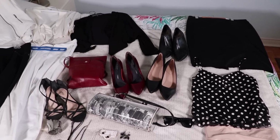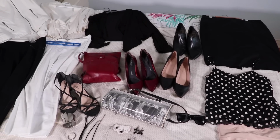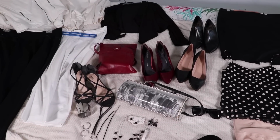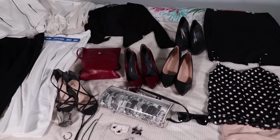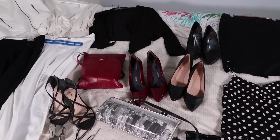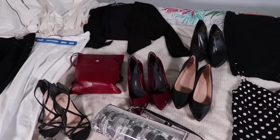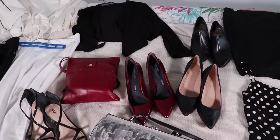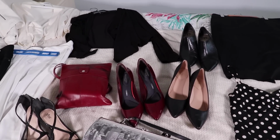And your wardrobe might be a lot different than mine. And if you notice, I'm going with an accent of the red shoes and the red purse. But you could maybe go for yellow. Yellow is a really big accent color right now. So just change it up a little bit. And maybe you like flat shoes instead of high heels, so whatever works for you.